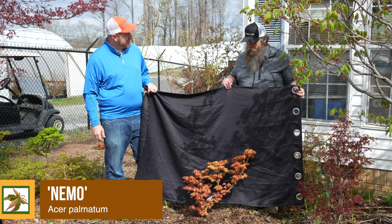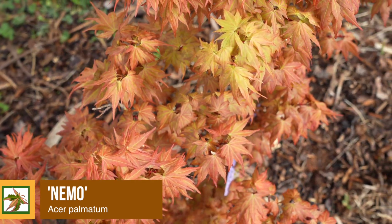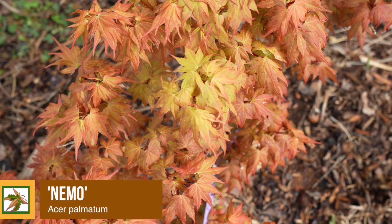Absolutely. So, guys, check this out. It is a killer tree. You need it in your landscape. It's going to brighten up that landscape, and it's going to make it pop.